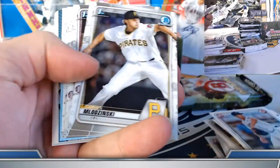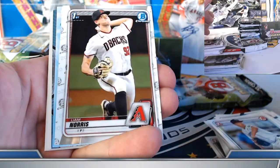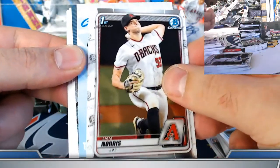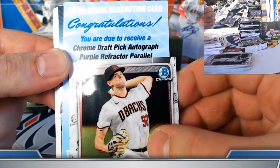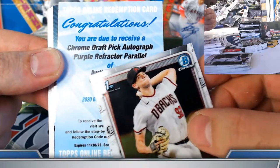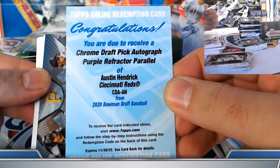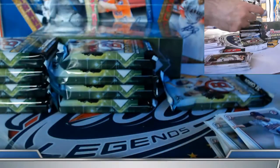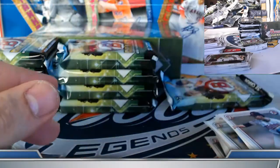Ooh, a redemption. Who do we got? Slade Ciccone, Austin Hendrick. Yeah, they're the most probable of the redemptions here. Good luck on this one. Chrome draft pick autograph. Purple. There we go. A little numbered redemption. There we go. Nice to get the Austin Hendrick spot on the board. Congrats. Out of 250 on the redemption. Welcome aboard.